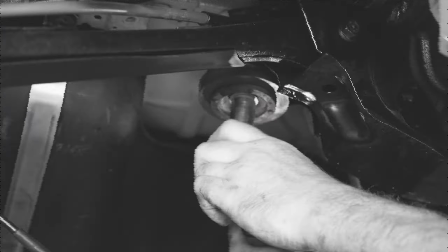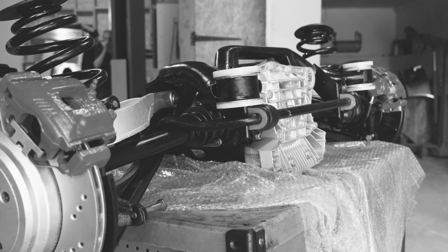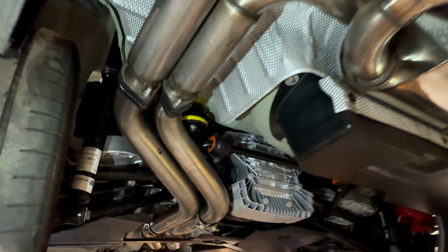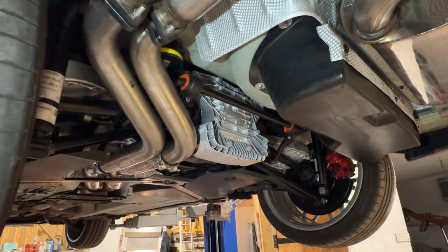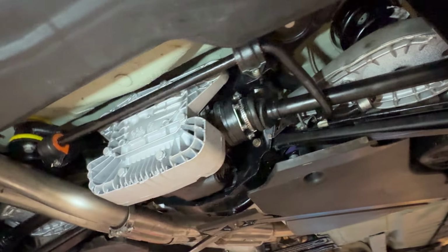Whoa, hang on a minute. Right, okay. The eagle-eyed amongst you would have noticed that the anti-roll bar was in upside down, so Dad and I had to disassemble half the rear axle and then put it back in the right way. Yeah, bit of a mistake to make, but either way, the car's now done. So the next time you see it will be when we take this on the road or on the track.